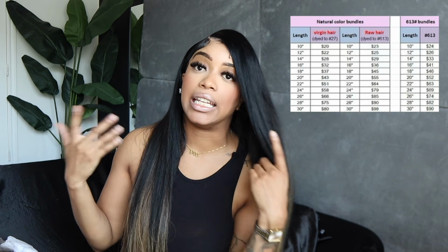Okay, I made $4.95 off of this wig. I didn't charge her that much because with customization and everything like that, it's actually a friend of mine. And then for the bundles, I made $511.